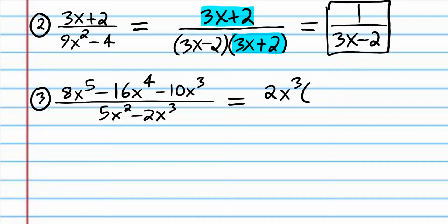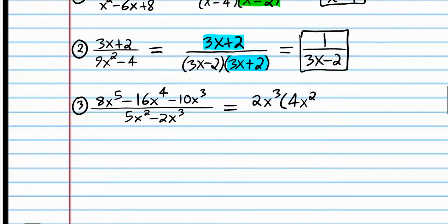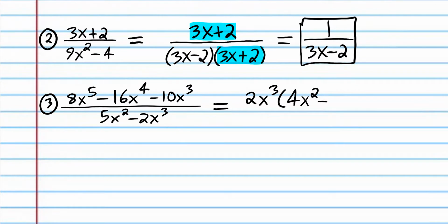Okay, so now 2 times what number is 8? Well, that's just going to be 4. And x cubed times what number is equal to x to the 5th? Well, that's just going to be x squared. And that's how we're going to do this. So I'm going to keep going here.